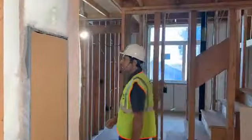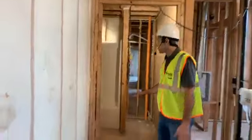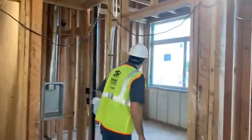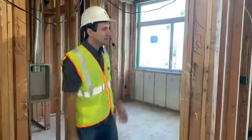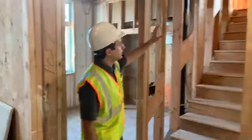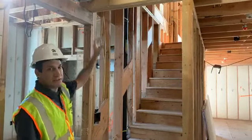So here we have a 3-bedroom home. On my left here is one of the full bathrooms in the house. And we've got a first bedroom here, along with the second bedroom. And then, as I mentioned, this unit has an upstairs as well. And upstairs there's also a bedroom and another full bath for the family.